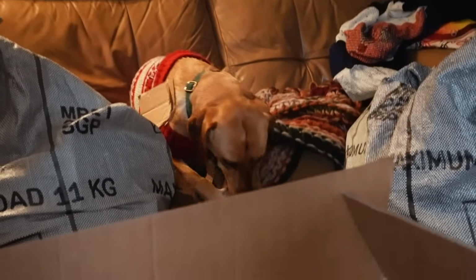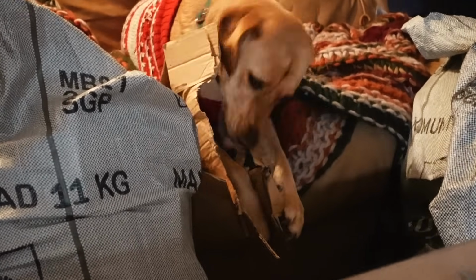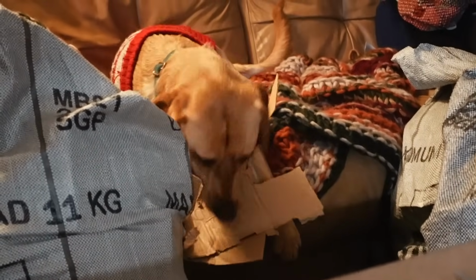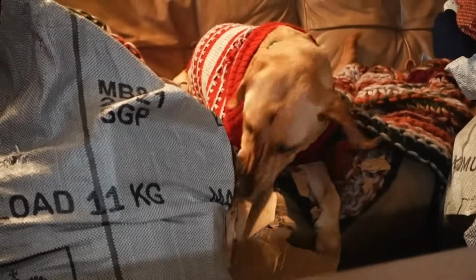We can never say that my girl doesn't know how to recycle because she recycles like a pro. Unfortunately for my carpet, because I will be the one cleaning that up. And this is not the first one that she's destroyed.